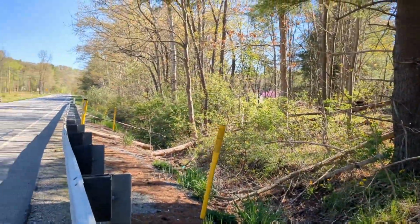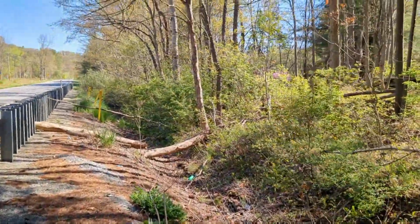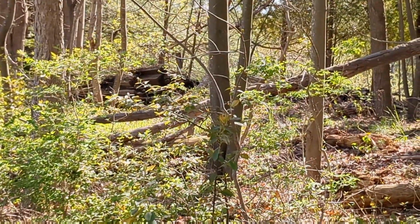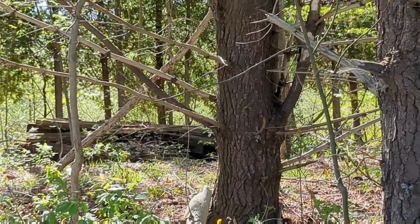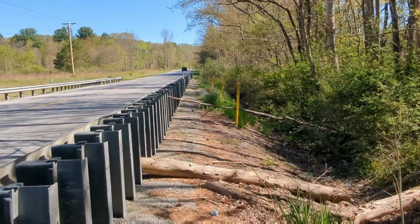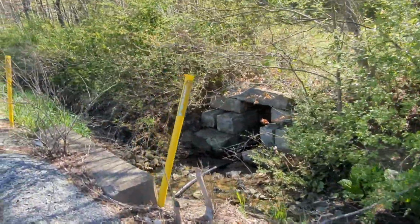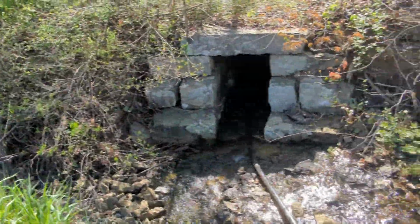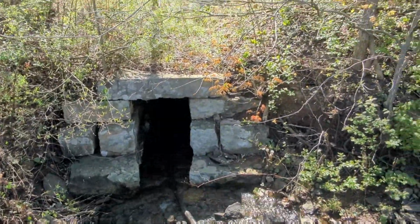Down here, it's a guardrail. Car's coming behind me. But you can see the right-of-way pretty clear here, and there is some railroad ties in the trees. See, here they piled them up. A lot of times they just throw them to the side. And sure enough, here is a culvert. There's a pipe going through it. I wonder what the pipe's for.